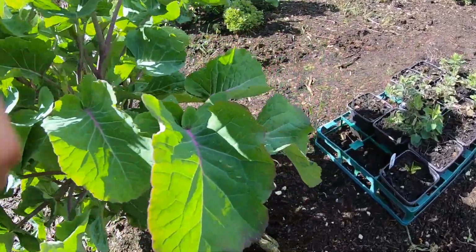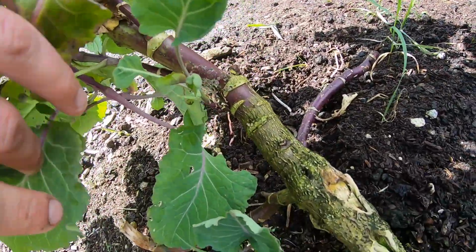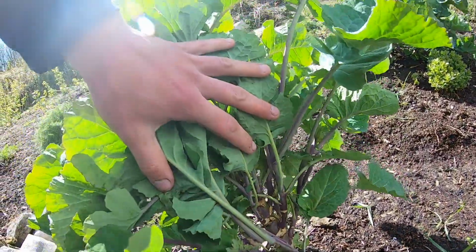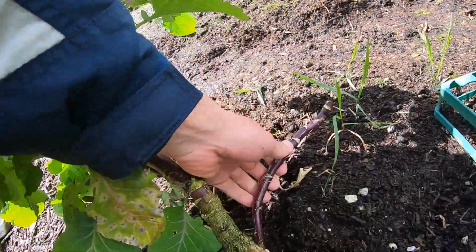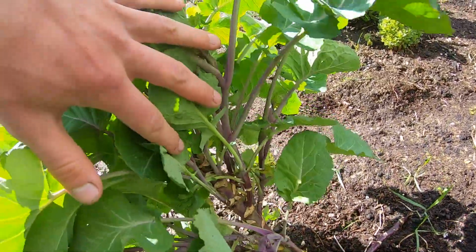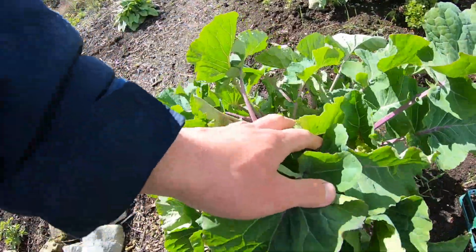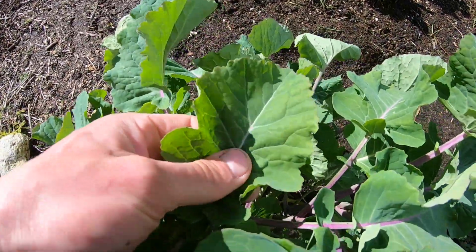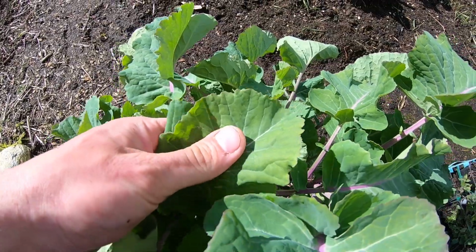You can see here, that's the kind of stem you'd get after 1 year, and you can get quite a substantial plant. And then you can take all these bits that are kind of coming off it here, that'll be a cutting. You just push that into the ground and you get another plant within a year, within a growing season. And it's also got very tender leaves as well, same as all the other kales that we like to grow here.